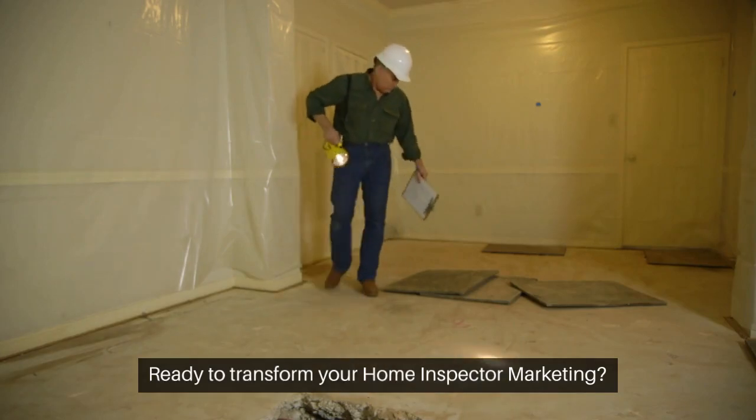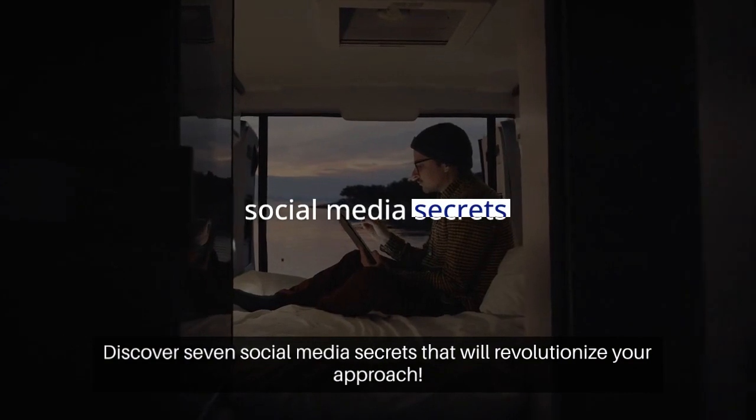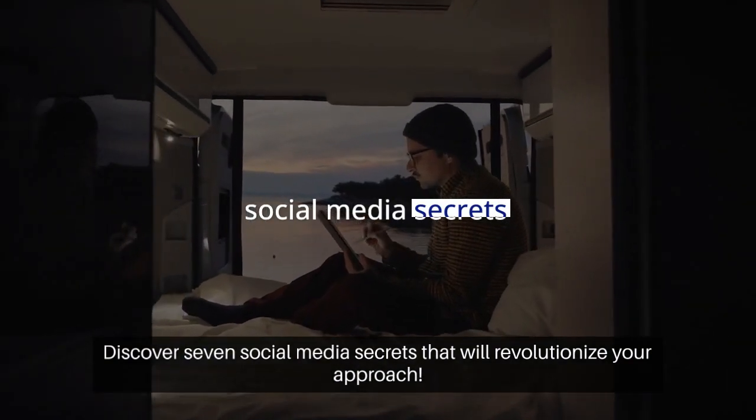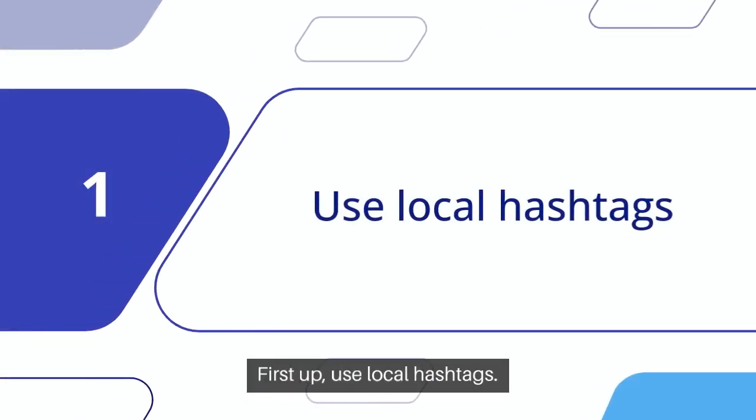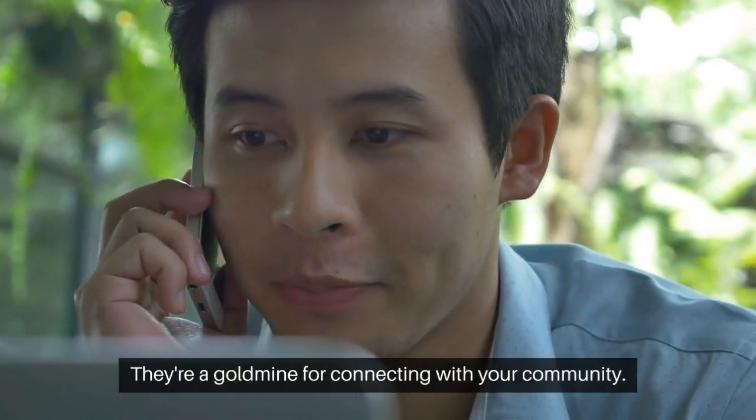Ready to transform your home inspector marketing? Discover 7 social media secrets that will revolutionize your approach. First up, use local hashtags. They're a goldmine for connecting with your community.